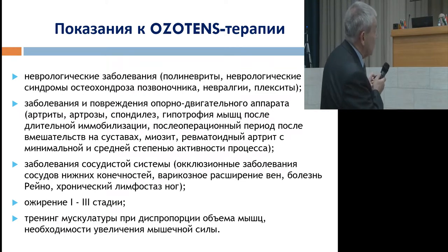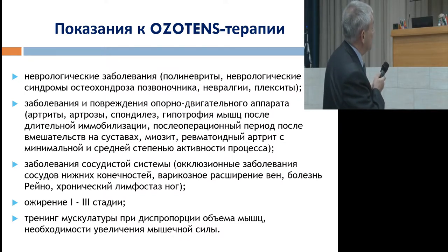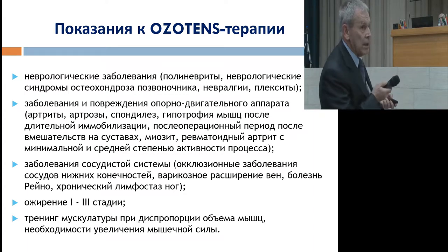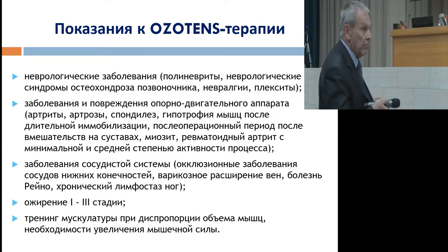The indication for OZOTENS-therapy, as we call it, OZOTENS-therapy, as an analogy to EMS that's used in neurology, vertebrology, as a physical therapeutic factor. So we call it OZOTENS, like EMS and TENS therapies. It's also used in combination; clinically, we do not see any negative response.